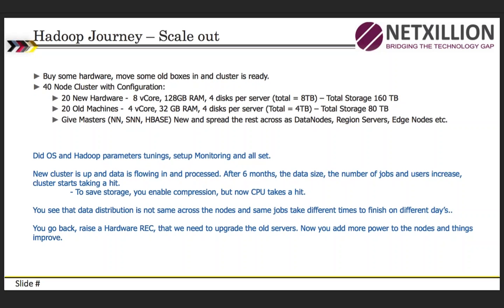But after 6 months, the data size and the number of jobs and also the users who are using Hadoop increase. And now your cluster starts taking a hit. Why might it take a hit? Because out of the 40 nodes, I have 20 old nodes, which are almost one third the capacity of the newer machines, right? So they will be slower in performance. So all the jobs going to those nodes will take a hit. So when the tasks going to those nodes take a hit, obviously the overall job performance will go down.